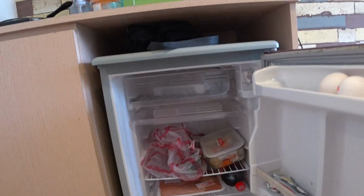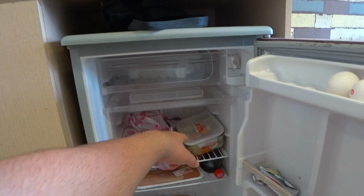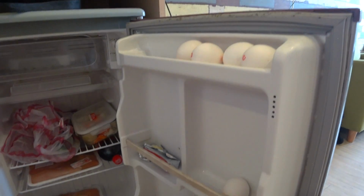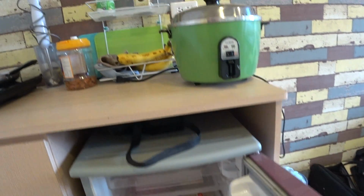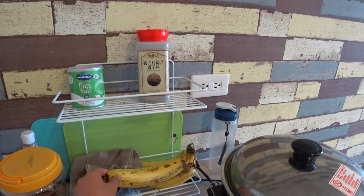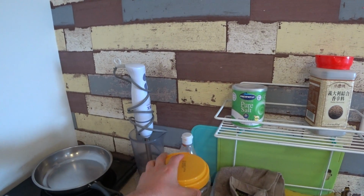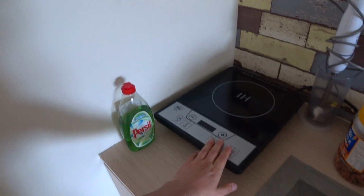So here is my refrigerator. Got my chicken there, some vegetables. That's my lunch for today. Got my eggs, butter, soy milk. I usually cook all of my lunches. Got my bananas, gotta start eating them. Pure salt, here's some seasoning. Almonds, of course. Here is my pan, and here is my hot plate.